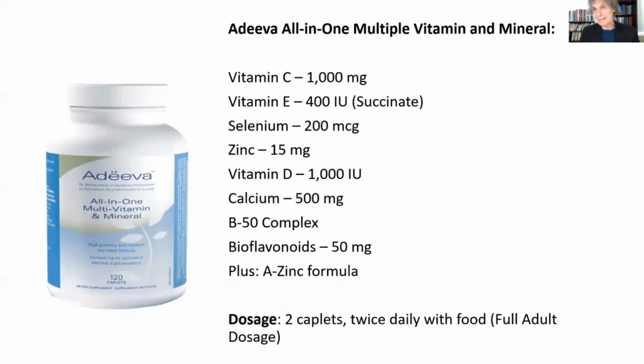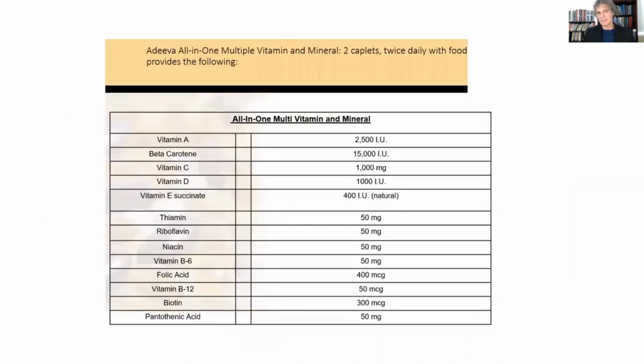So this is why I think that giving PMS sufferers a high potency multivitamin that contains all the nutrients important for estrogen detoxification, for neurotransmitter synthesis, enough calcium to make sure you're getting secondary messengers, enough magnesium, all the things that we just talked about. That women's hormonal support product, along with Adëeva all-in-one multiple vitamin, they should really go hand in hand as part of the natural therapy for this condition.